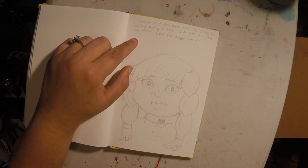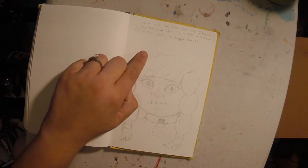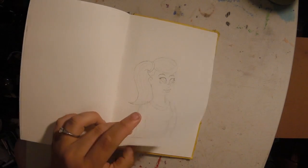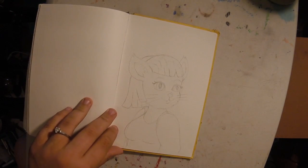And this one, a woman with a fat round head with two braids, a small wide nose, wide eyes, and stitched up mouth. Locked on her because she likes it, not because she has to. Then just a random girl. Then a puppy dog. Then a cat girl.